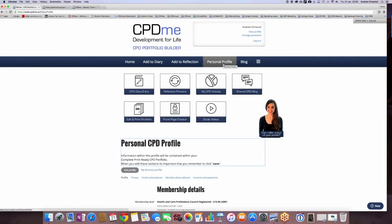Within the personal profile, there's lots of little options on there. For example, there's very shortly going to be the ability to print off your CPD activity graph, and that will print off an infograph of your CPD activity. The new feature coming shortly is the shared CPD blog. So when you share your evidence, or when you upload your evidence to your portfolio, it also is going to give you the option to share it on a blog.